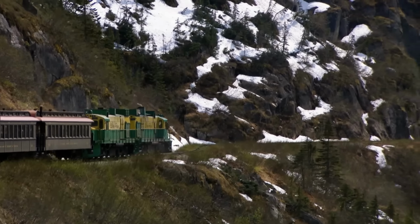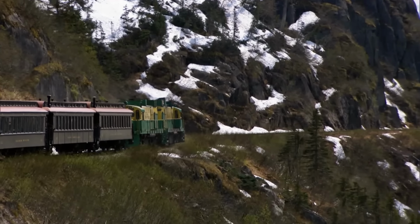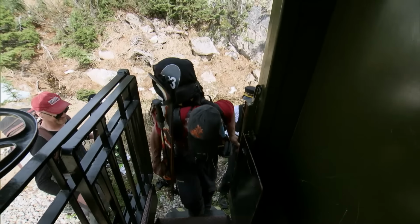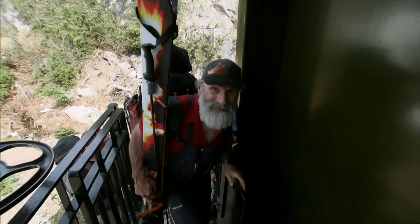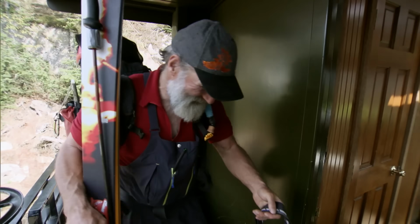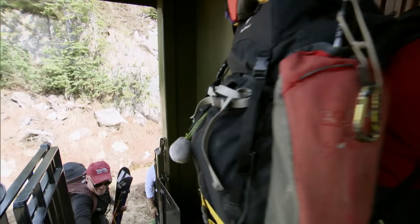We've just passed the spot where John saw smoke on the trip up. And we've stopped, again. This time we're picking up a pair of skiers. And look who it is. Hi. The avalanche guy, Bill Glued, and a buddy.